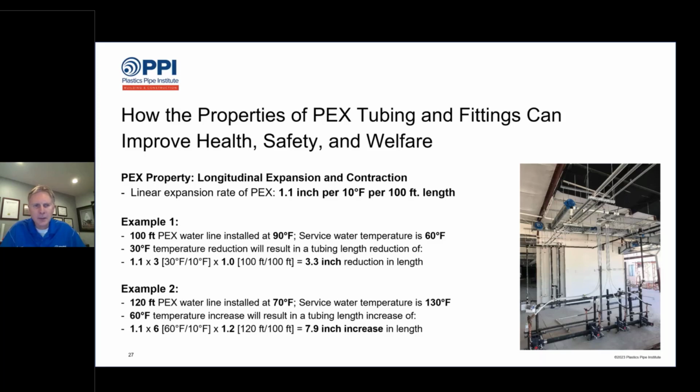So in the first example, let's say you installed a 100-foot line of PEX water line on a really hot day, like we're having this week, at 90 degrees Fahrenheit. So the building construction site is not air conditioned, it's a really hot day. But then when you put this into service, it's going to have service water temperature of just 60 degrees Fahrenheit going through the tubing. Well, that's a 30-degree temperature reduction. So that's actually going to reduce the length of the tubing by 3.3 inches once the cold water is flowing through the tubing. So if you're the person installing this tubing, you have to account for that. Typically, we just do that by allowing some extra slack in the line.